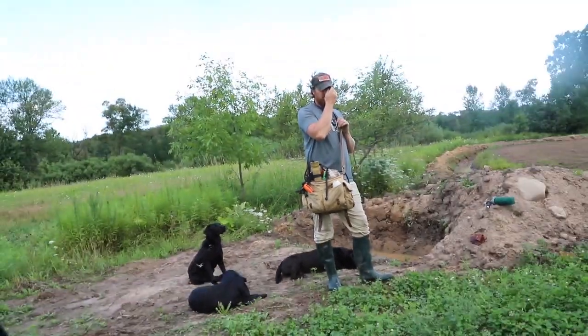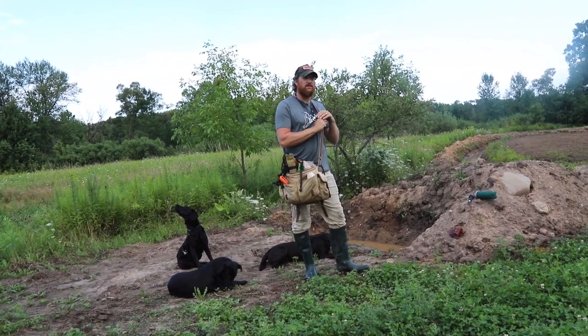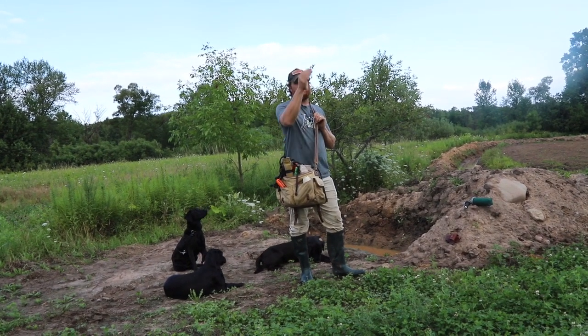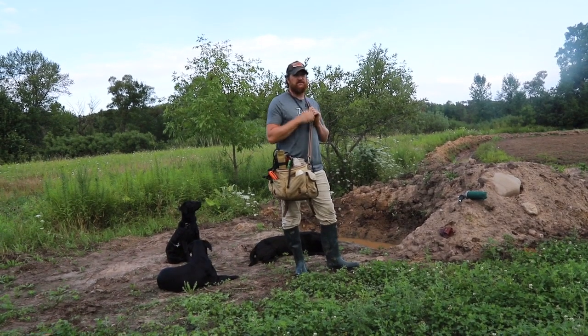But we'll do that a little bit with Spry too, and we did that yesterday with her, and the chances she had to do that on dry land, she did really well. Her struggle was the water. So I'm going to take steps backwards and work that water to try to improve it. And then she'll observe a lot of the stuff up here.